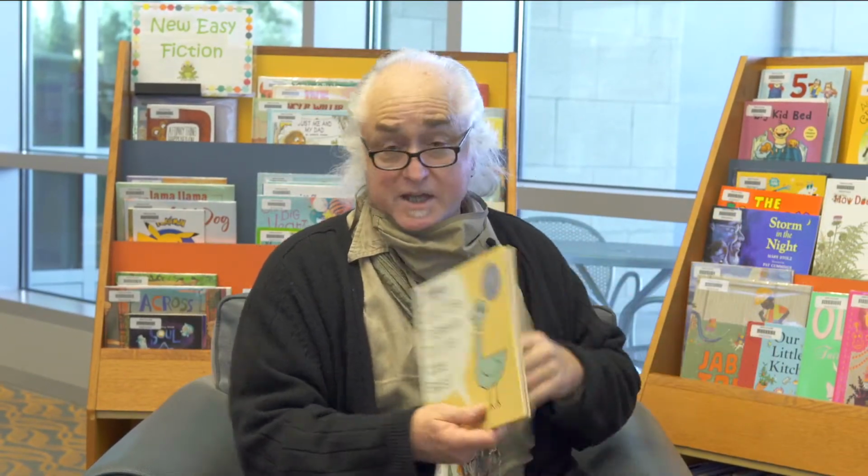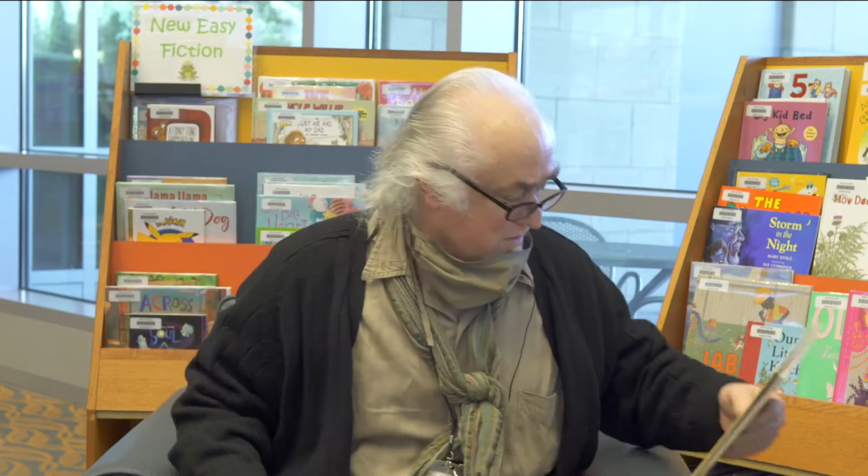I know that was on our new bookshelf. This has been around for a long time. That was Mo Willems. I love his work. It's all over the library. Put some of his books on hold, why don't you?